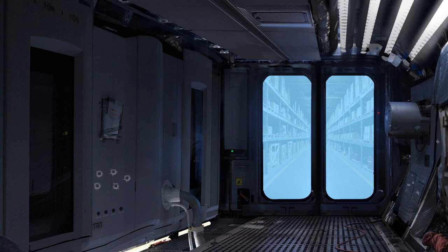You notice some cobwebs, but other than that, it seems to be a pretty well kept facility, except for again those bullet holes. But other than that, you're good to go. So would you like to continue on to the cargo hold? Yes, let's continue. Okay, so you continue on to the cargo hold.